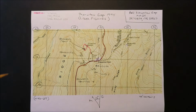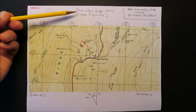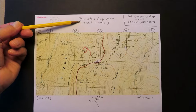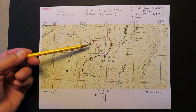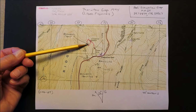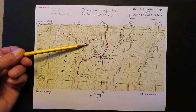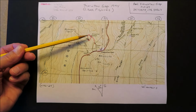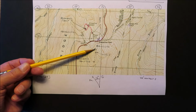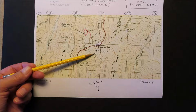This is a map of today's hike. The quadrangle name is Thornton Gap, 1994. And I went to investigate a couple of, I'm going to call them figures that I saw on LiDAR in this area. So I'm not sure if they were homesteads or not, but this one is right there, and it was on Tract 17, owned by a Brumback, and the other one's on the other side of the road, located about there. This is on Brumback Tract 71A.